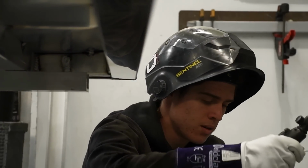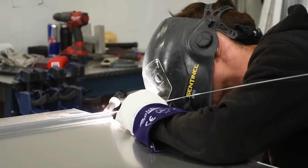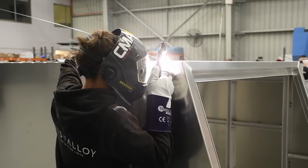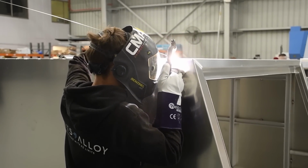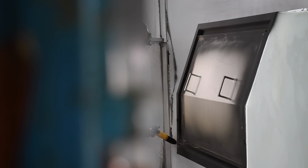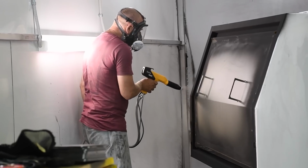As one of the earliest employees at MITS Alloy, Elliot has experienced the evolution of the company firsthand. He has worked every aspect of the production process and become a well-rounded tradesperson who takes a great deal of pride in his work. After welding is complete, if the job has powder coating, it rolls over to our own powder shop to be coated with the selected colour.